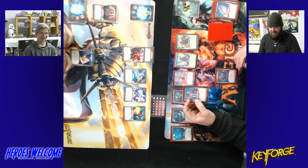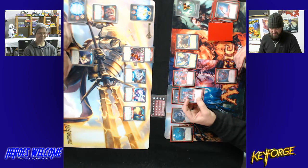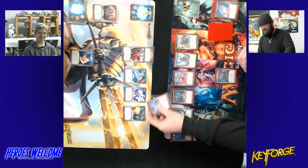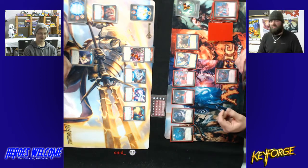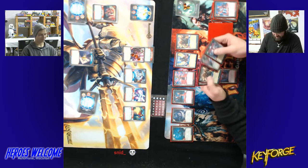God. Just shadows. All your cards are gross. I'll just make you choose the Untamed again. Probably going to anyway. I like it.